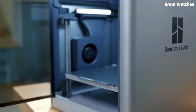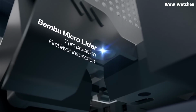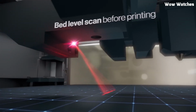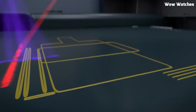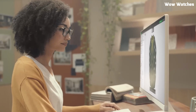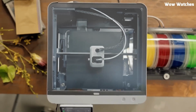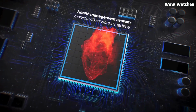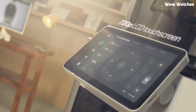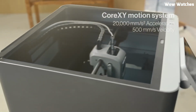With its high-speed printing capability of up to 500mm/s, the X1 is significantly faster than most traditional 3D printers. The active vibration compensation (AVC) technology reduces ringing and ghosting, giving you smooth and detailed prints even at high speeds. The automatic bed leveling system ensures a perfect first layer every time, while the built-in AI-powered LiDAR sensor continuously monitors prints for maximum precision. One of the standout features of the Bambu Lab X1 is its multi-material system, AMS, allowing you to print in up to 16 colors seamlessly.